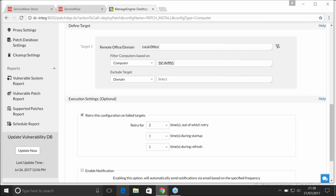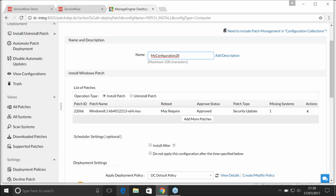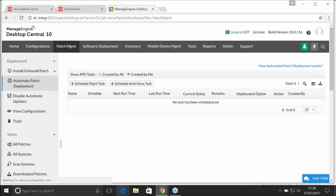So once you click on deploy, this security patch will be automatically deployed to all the computers that are missing it in your network. By making use of the automated patch deployment feature, I can always make sure that all the computers in my network have all security patches deployed to them 24/7, be it every day, every week, or every year. As an administrator, you can feel relaxed because your network is being kept safe and secure by using Desktop Central's patch management. And we also have configurations.